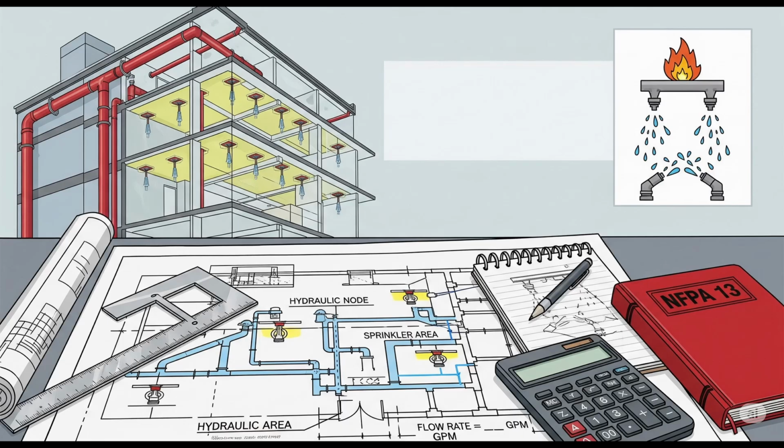The stakes are incredibly high. The consequences can be just catastrophic. Without accurate calculations, you're facing major risks. The biggest one, outright system failure. An improperly designed system might not deliver the water volume or the pressure needed to put out a fire. That leads to a total devastating failure right when you need it most, in an emergency.